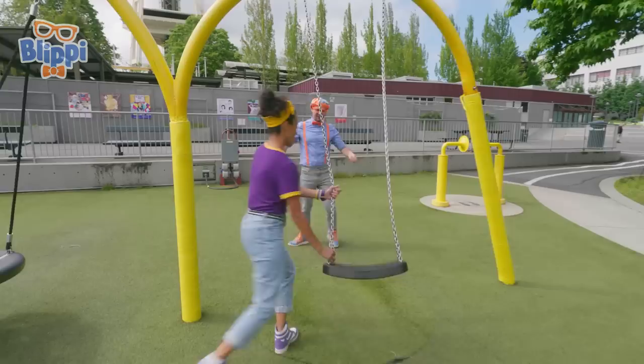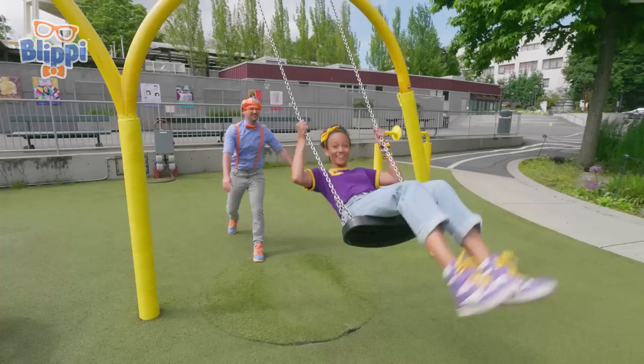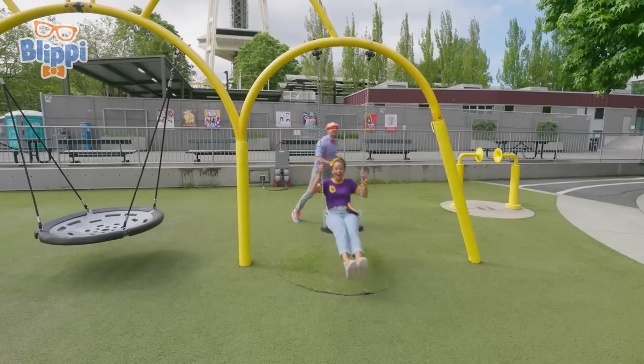Whoa. All righty. How high do you want to go? Whoa, maybe not as high as you. I might fly right over. You're so funny. Ready? Here we go. The swing is making sounds like a bell. Oh yeah, it is. Wow, it's so peaceful. A little higher? Sure. All right. Whoa, look how high I am. Yeah, you are going so high. Are you having fun? Yeah.